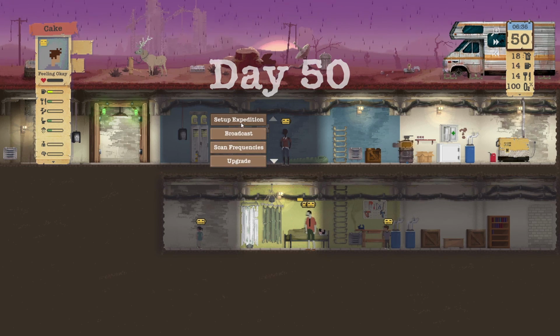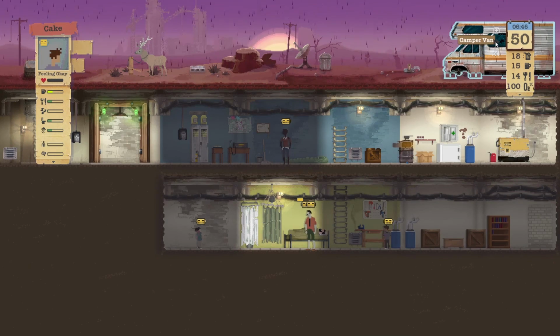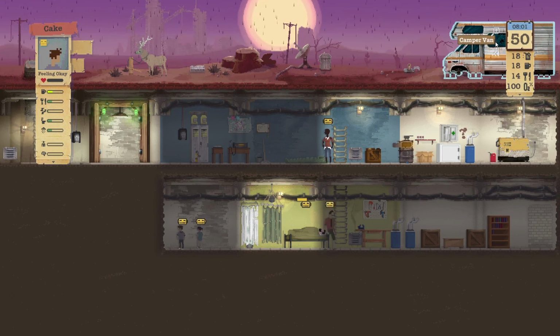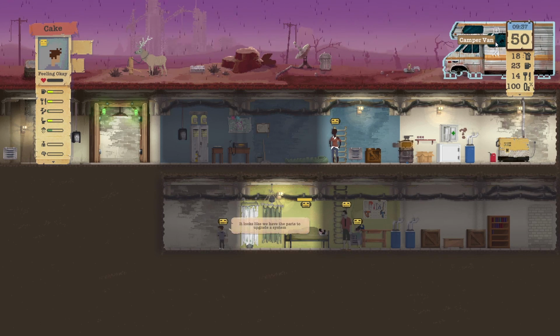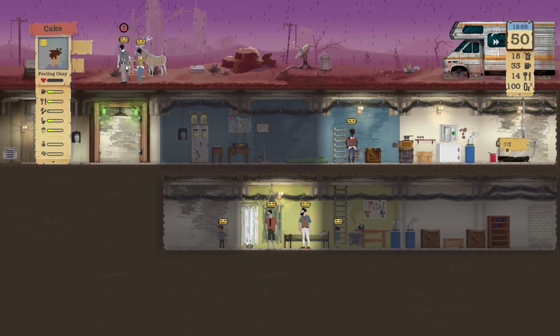Right, they must be almost home by now. Where are they? Oh, they're on the home stretch. Okay, this is wonderful. Let's move time on nice and quick. There we go. Move time on nice and fast, and we should see them coming home any moment now. Okay, in they come. This is very, very good.